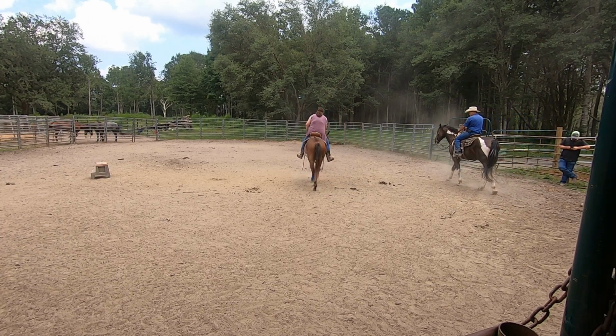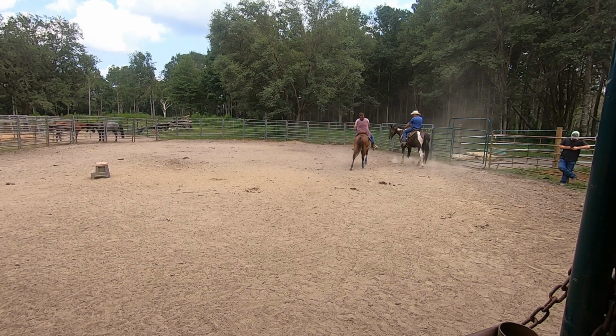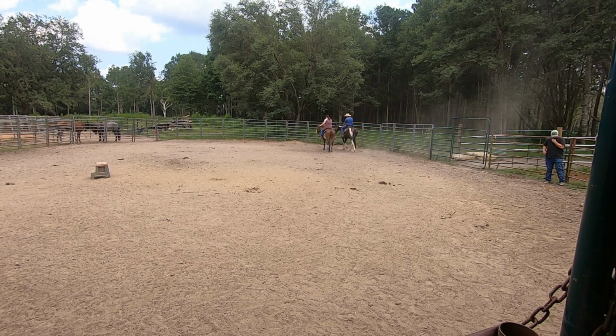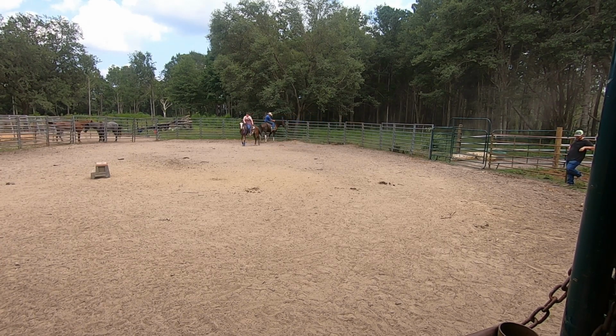And back away. There. Basically, we're asking the horse to turn its butt to the pony horse and then come back to it. So we're leaving it and coming back to it. We're continuing to build on transferring the control from the pony horse to the rider. Here we go again.